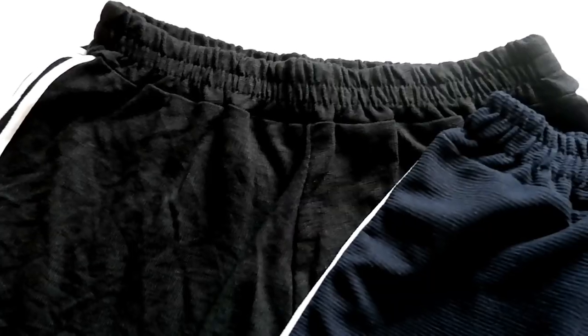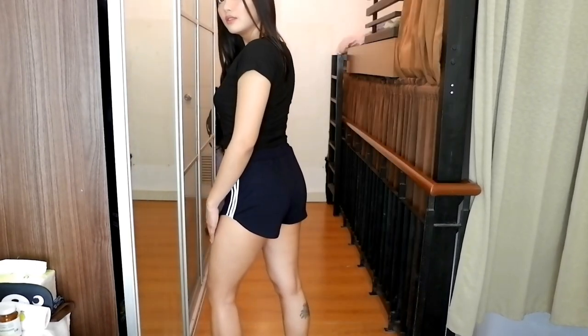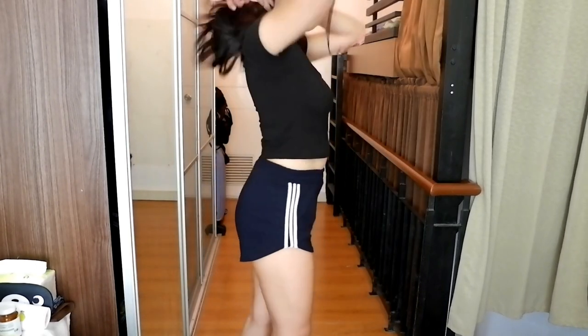So, next naman guys is itong shorts. So, this one, actually dalawa sila. So, pagsabayin ko na. Ayan. So, this one is the navy blue variant. And then, this one naman guys is the black variant. Sa pinaka-cloth na ginamit dito sa item na to, super comfortable niya. As in, hindi siya guys super kapal and hindi rin siya manipis. So, okay lang guys kung halimbawa naka-underwear ka lang underneath kasi hindi ka naman makikitaan.